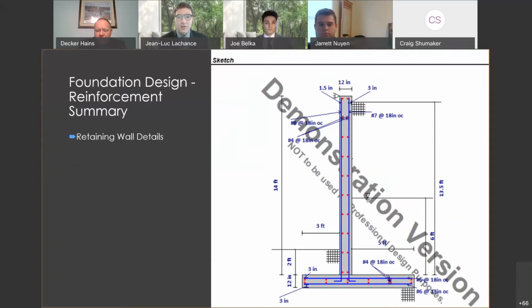Much of these calculations were done with ACI specifications and using Risa foundation.